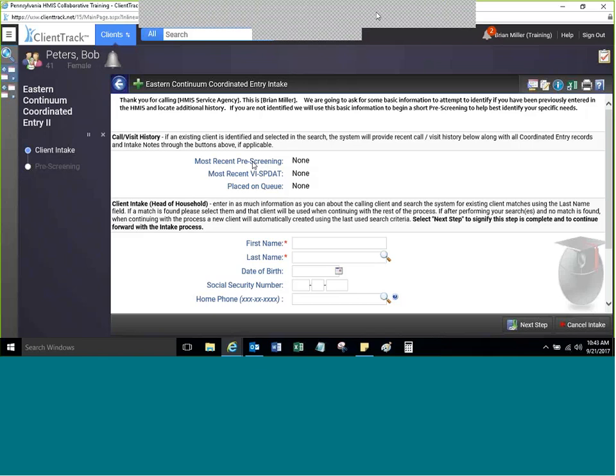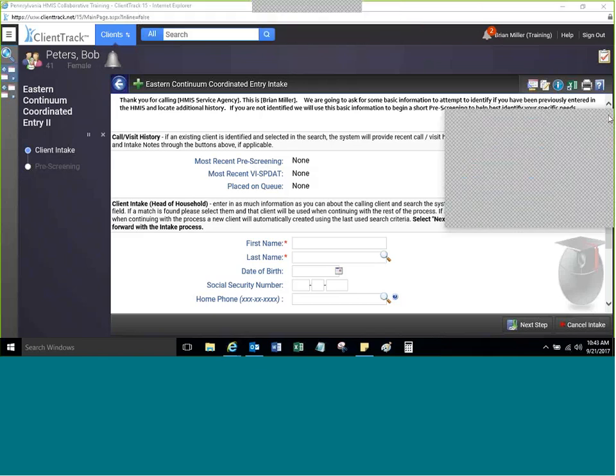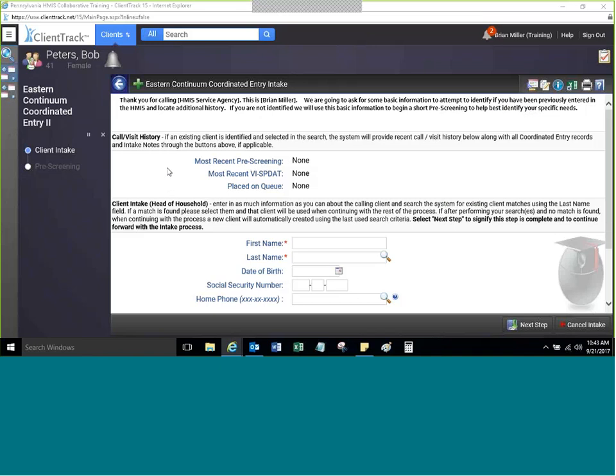All right, here we are. The first screen within the coordinated entry workflow actually comes up and is our client intake. Now, for some of our existing users, this is a change from the past. We used to start with the pre-screening, and we used to have the client intake or the selection of the client in the second step of the process. We have switched this around.